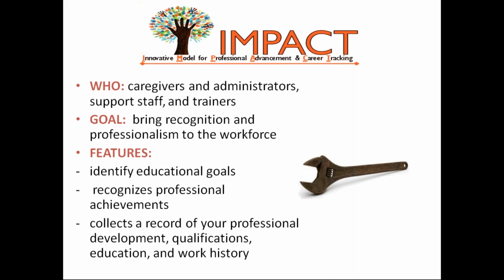The IMPACT Registry stands for Innovative Model for Professional Advancement and Career Tracking. So basically, this is a tool that helps to document and recognize your professional achievements of trainers as well as a child care provider who work in the field of early childhood education as well as school-age children within the Commonwealth of Virginia.